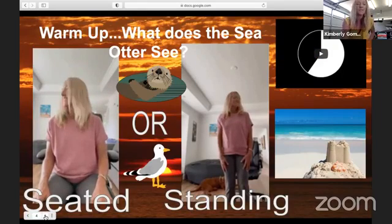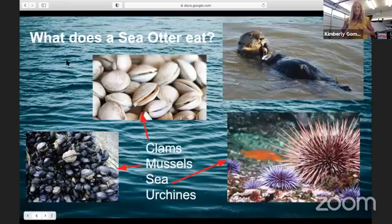We've warmed up our necks. Now, first, we need to ask, what does a sea otter eat? So sea otters eat on their backs while they're floating. And you can see a picture of this sea otter. He's got a clamshell on his belly and he's eating something. Sea otters like to eat clams, mussels, and sea urchins.